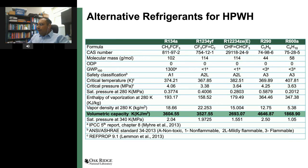So look at the summary of some of the subcritical systems. I didn't include CO2 here because that's really a transcritical system, but you can see that most of these refrigerants, especially when you compare with the baseline R134A shown in the first column, have fairly comparable properties. One of the key characteristics we always have to look for is their volumetric capacity, and as you can notice here, almost all of them have a comparable volumetric capacity compared to the baseline.